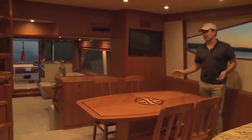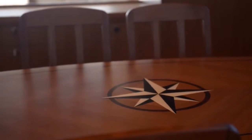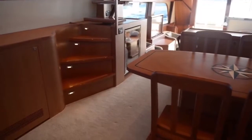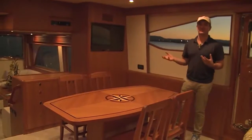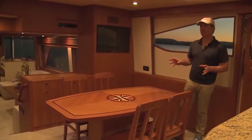Beautiful formal dining table here. This is one of the benefits of moving that helm station upstairs. It really frees up the space, gives you this opportunity for a formal dining table, which is just a really nice place to catch up at the end of the day and everybody trade war stories from the day on the water, and that's quite important, I think.